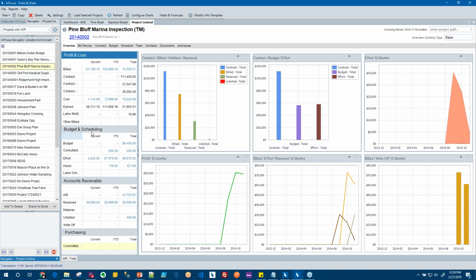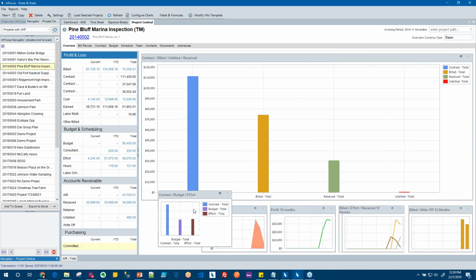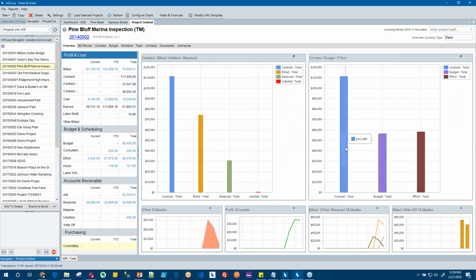So I've got profit and loss, budget and scheduling, accounts receivable, and purchasing if you're using purchasing. And then any of the metrics that you see here can show you a date range for current year to date or inception to date. And then they can also display visually in the charts here. And you're in control of these charts, so you can define what metrics are most important to you.